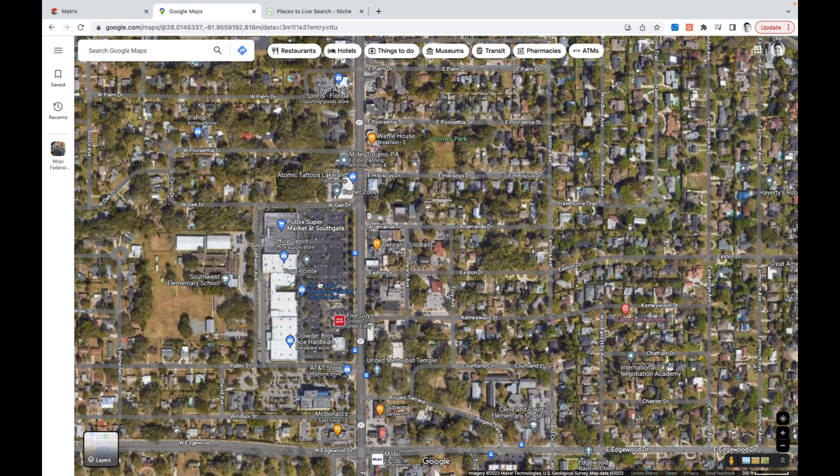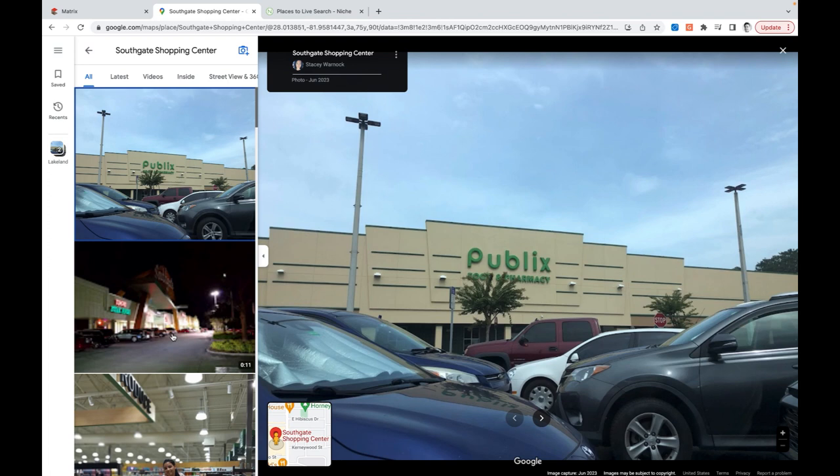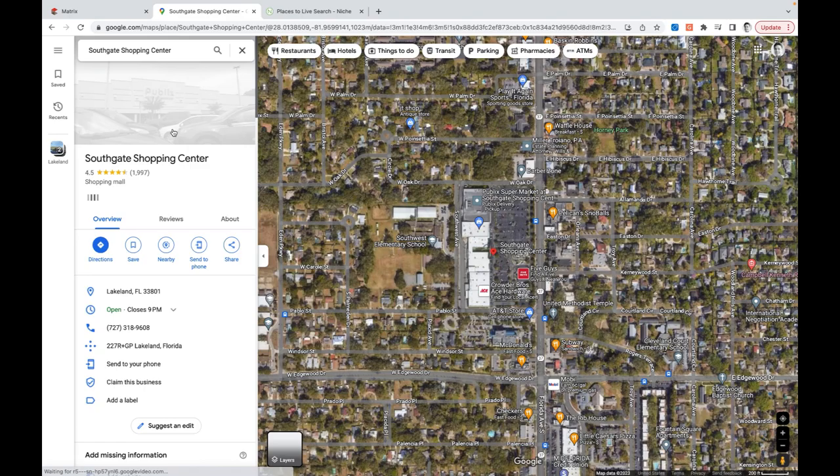This is actually, I think, where they filmed Edward Scissorhands, here at Southgate Shopping Center. You might note, I have to see if I can find a picture. There's an arch here. I think that was in that movie. You have to check it out. But something for everybody.